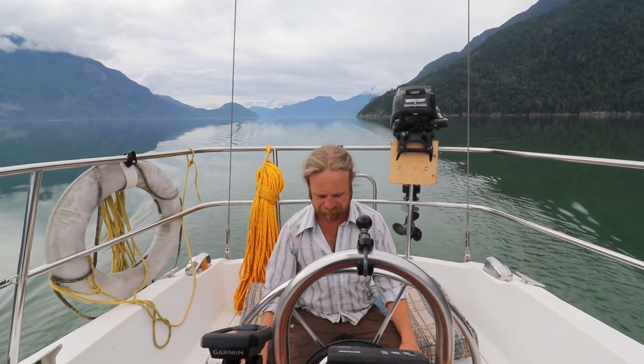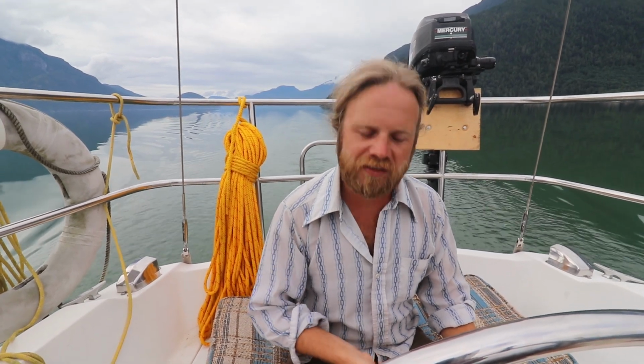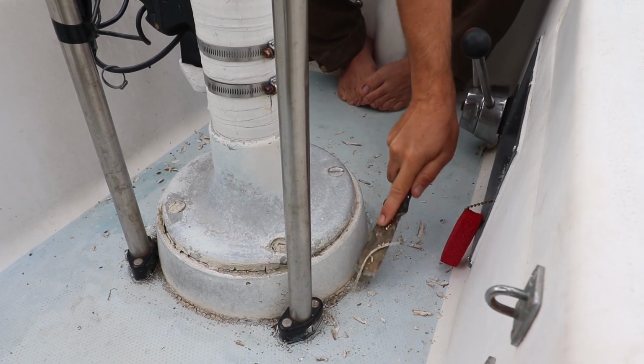You're working on a project there, I see. And we are removing the caulking from around the base of the pedestal here because it's been leaking into the quarter berth. So gonna remove all the old caulking and then just reseal it whilst we're underway.